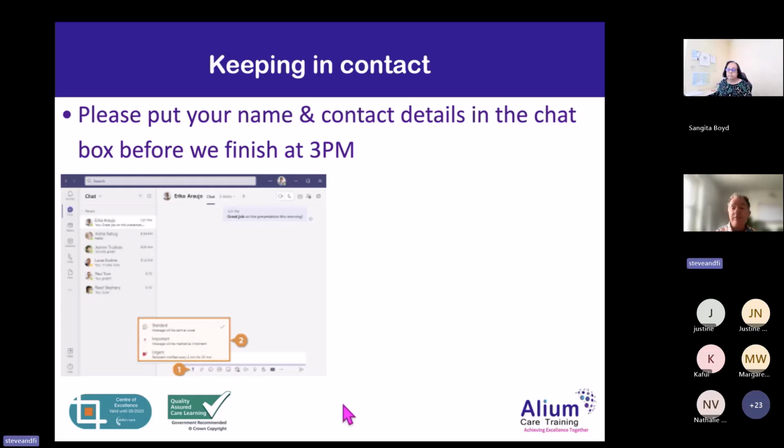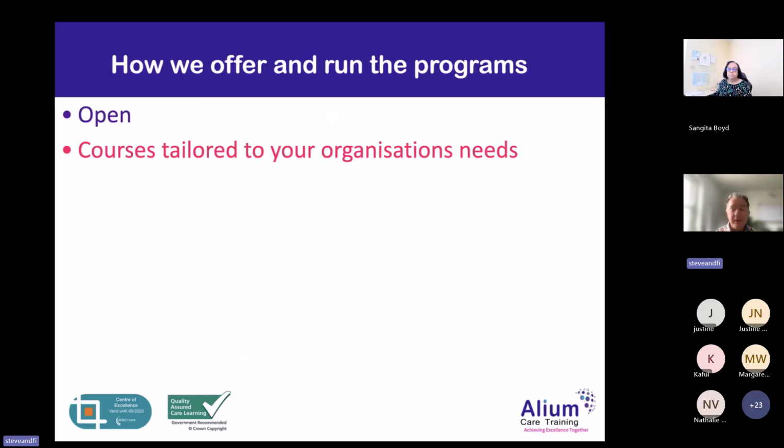Just a little diagram of the way you can find the message box if you're not familiar with using Microsoft Teams for webinars. So how we run and offer the Skills for Care leadership programs, what makes us different, sets us apart? What is it that we do that means we constantly get such positive feedback? We run the open courses. The benefit there is that you will be in groups with people from different social care providers around the country, different types of providers, so you learn from each other.